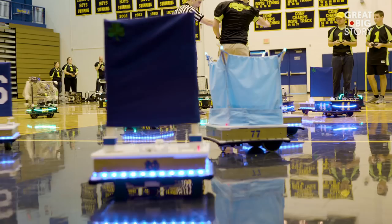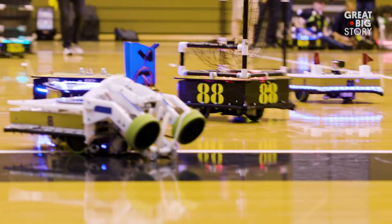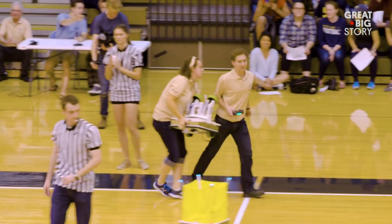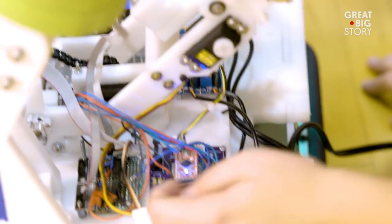There we go. These robots take a lot of big hits. We have a backup for every robot, just in case one breaks down. So if the quarterback breaks down, then we pull it off and put the second string one in, and the pit crew will work on it and try and fix it as quickly as possible.